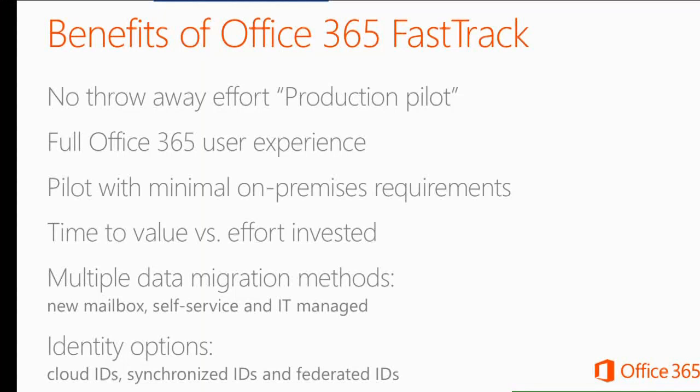So in summary, and then we'll start some of the demos. With the benefits, as I mentioned before, what we're trying to do is not throw anything away. You don't want to spend even hours where you have to go back and redo that work. So what we've done is moved all of this into a real production pilot where you're actually experiencing the full use of the service. Minimal on-prem requirements. Most of what I've talked about in step one and step two can certainly be done within the cloud, and you're not having to do any real changes to your on-prem environment. Time to value versus effort invested. We want to make sure that you can start using the service immediately versus having to spin up different resources, projects, and so forth to move things forward.